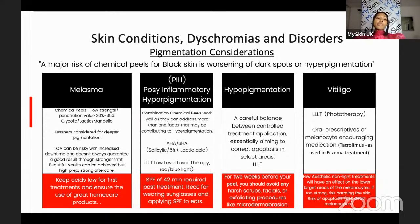For post-inflammatory hyperpigmentation, I really like to use a combination of more gentle peels. So my salicylic and my lactic acids at a concentration of around 5%. In many cases, again, mandelic acid can be a great choice. It keeps it low. It doesn't provide a great inflammatory response, which is not what you want to see in a darker skin tone.